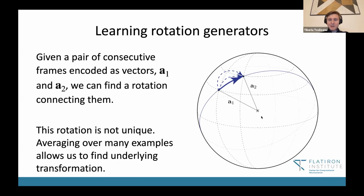So how do you do that? Well, whenever you have 2 vectors, you can imagine a rotation that turns one into the other. In this case, I show this big circle, and we can imagine a rotation that goes on this big circle from A1 to A2. But that's one rotation, it happens to be the shortest rotation, the rotation that requires the smallest angle to perform this transformation. But there are many other rotations depending on the plane in which we want to perform the rotation.